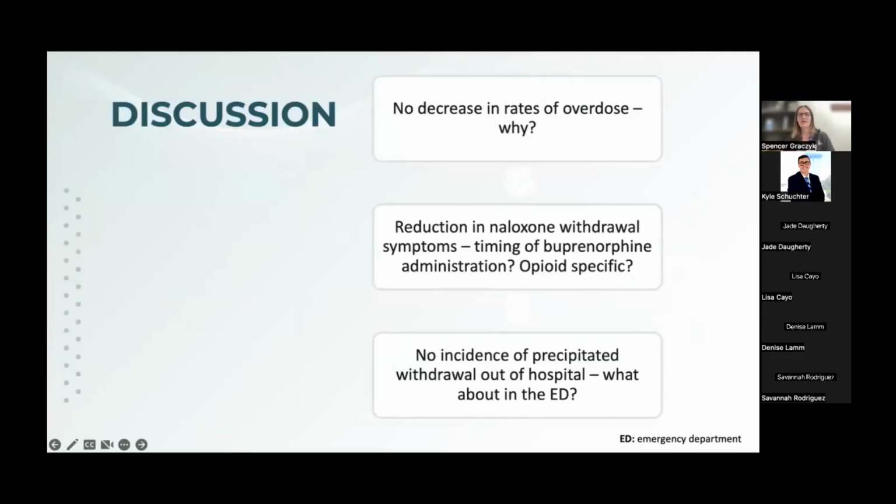My first question: there was no decrease in rates of overdose. Why? I think that's a great question. Some of this reason might be because, as we mentioned, only 42% of those patients even went to that outpatient clinic visit. Did they receive a naloxone prescription to be filled outpatient? What if they were on long-acting opioids? What if they didn't go to the hospital and then they had a long-acting opioid and then unfortunately overdosed again within 24 hours? I think these are all big questions that I have as to potential reasons why there was no change in the rates of overdose.